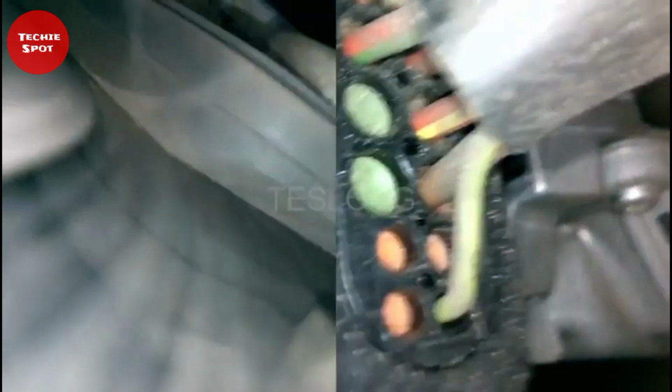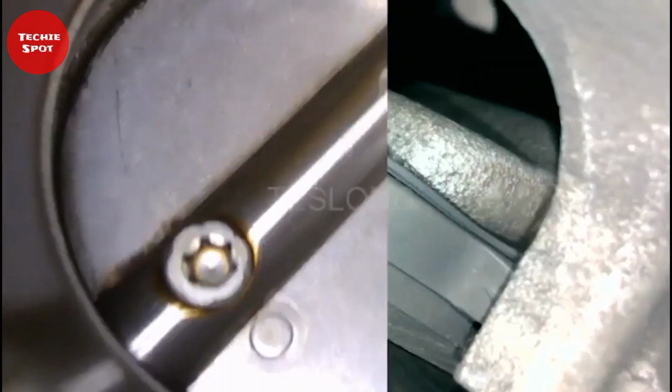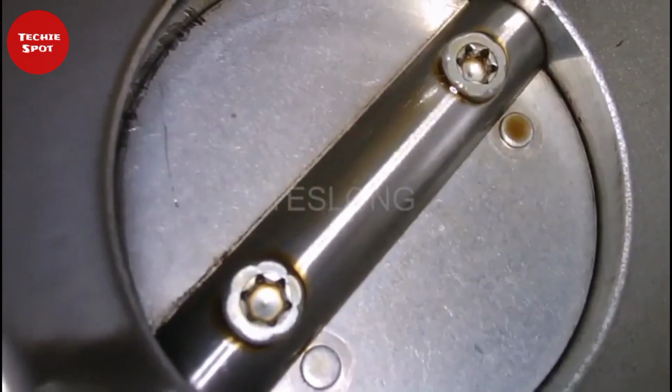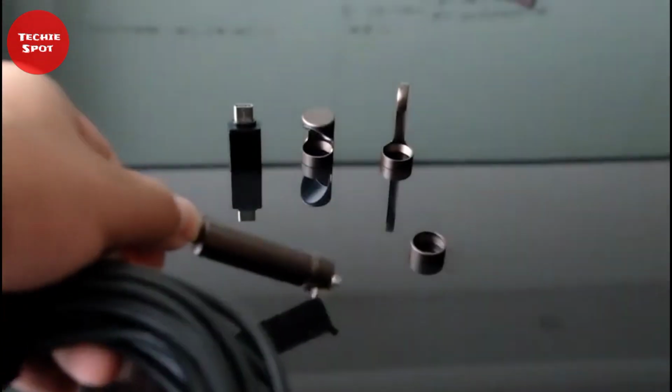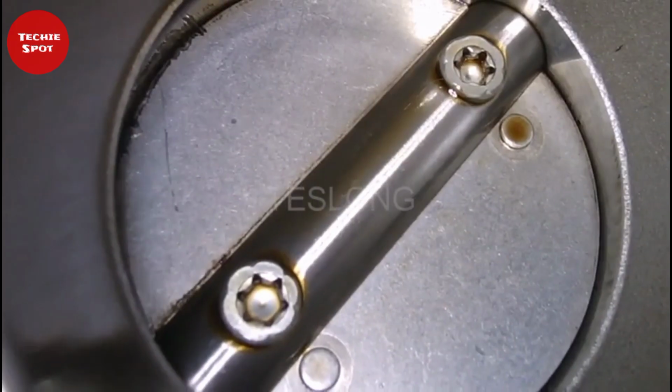In addition, this gadget also has autofocus features, and with its LED lights and night vision compatibility, it can give a clear image of even dark places. The package also includes a magnet, a hook, and a mirror. It's waterproof, and with this gadget, you can now see every part inside your car engine.